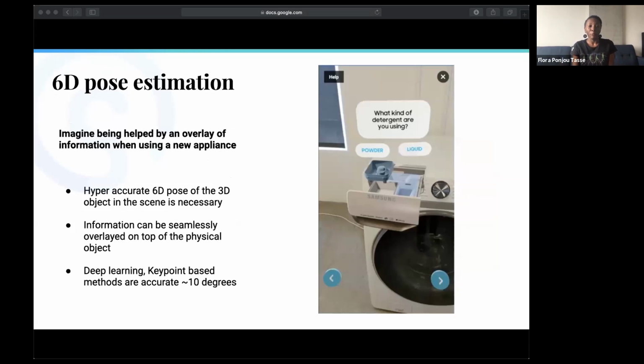Now, the next really important bit that we've been working on is 6D pose estimation. As a regular attendee of CVPR, there is a ton of work around this subject. We can all think of a host of deep learning methods for doing this, whether it's regressing pose from images or identifying key points from which we can then get pose through a PNP solver, for instance. Now, we saw in practice that this didn't really work well for our use case because in a lot of instances, you get errors that are around 10 degrees. For the purpose of overlaying AR tutorials on top of, in this instance, a washing machine, that degree of error is not acceptable.